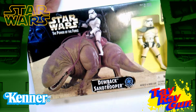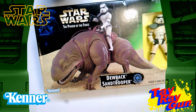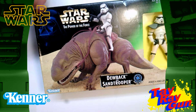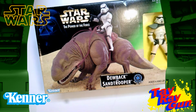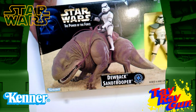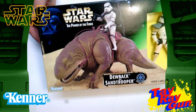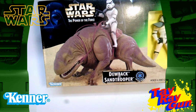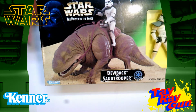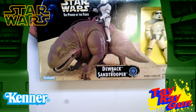Alright guys, this is a Star Wars Power of the Force 2 Dewback and Sandtrooper. What's interesting is that even though it says Power of the Force, this was supposed to be a continuation of the Power of the Force line that came out back in 1984. However, at this point, they have stopped that. This is no longer really in the hands of Kenner that much anymore, even though it's got the Kenner logo there. This was considered the Power of the Force 2.